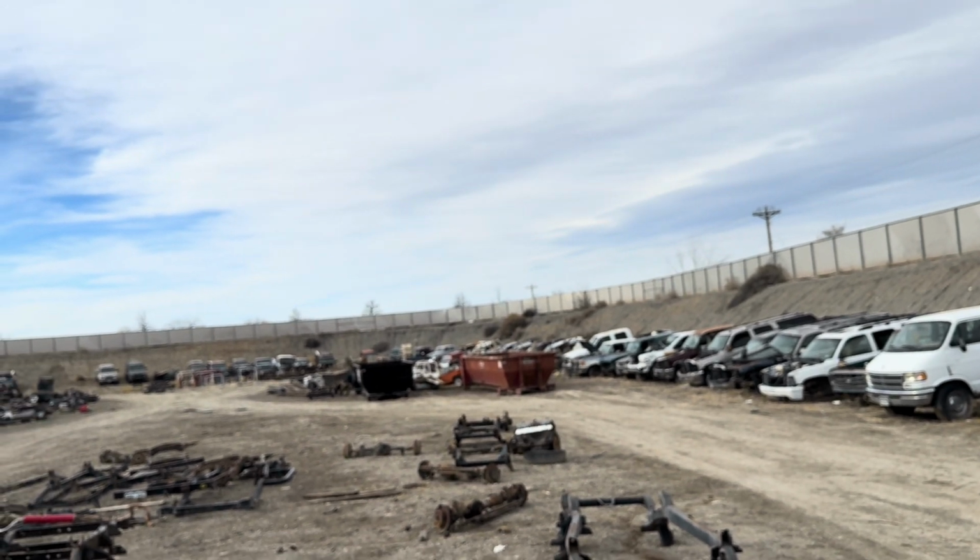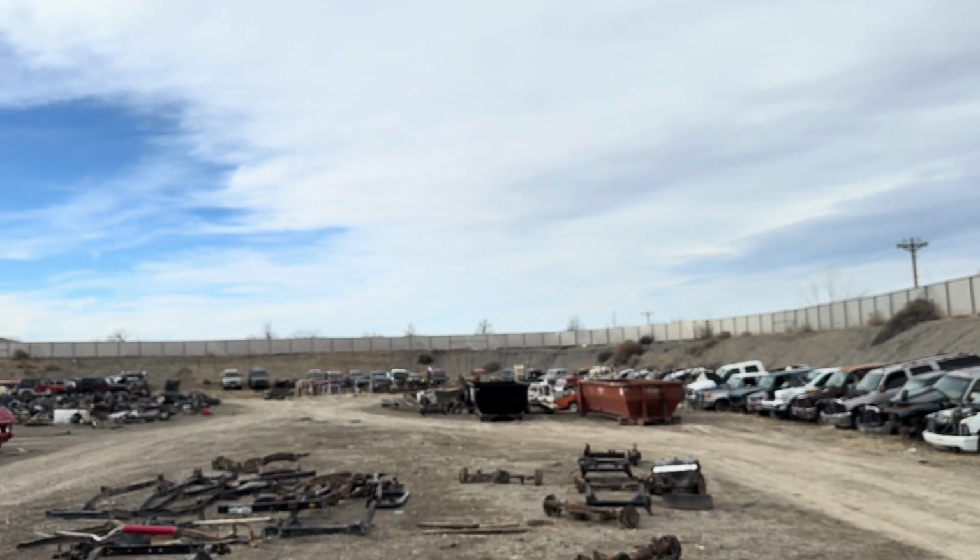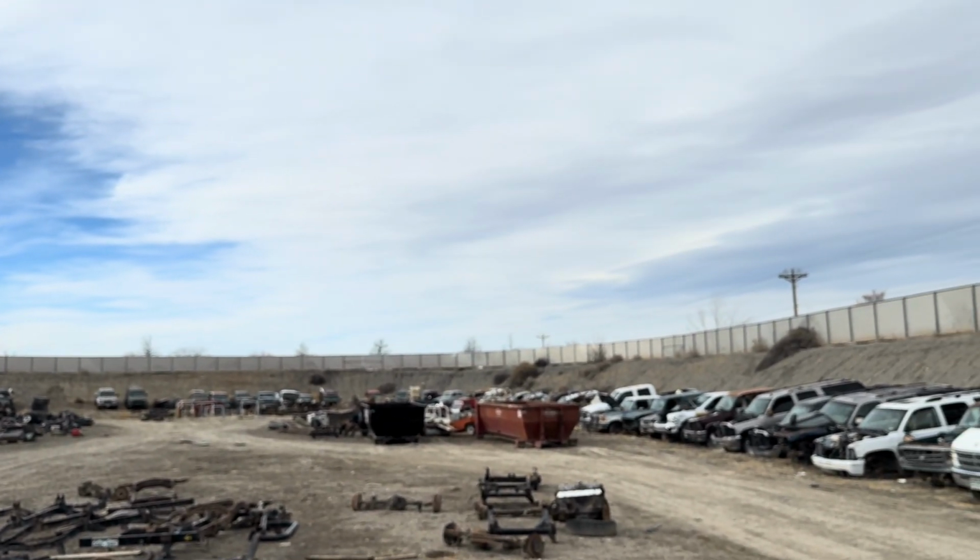I actually just sold one this morning, an old C10 that we had. The buyer came down from Wyoming. Really appreciate that, people showing up when they say they're going to show up.